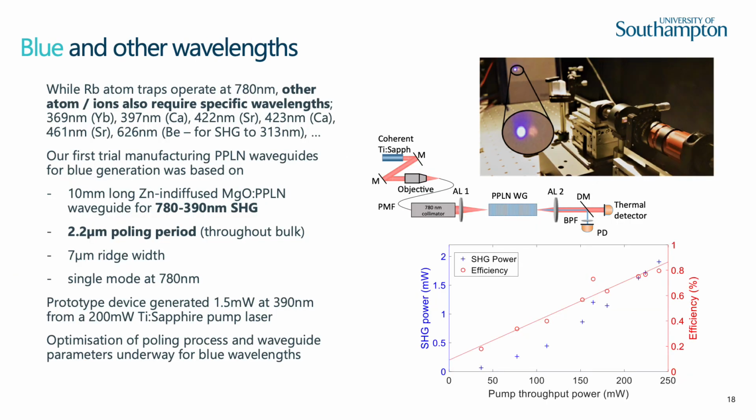And to finish off, we're not just developing waveguides for rubidium trap applications. Our next target is waveguides for blue UV atom traps in calcium, strontium and terbium. What you can see here is our first result of blue generation at 390 nanometers using a 2 micron period waveguide with a 7 micron bridge. This prototype device generated around 1.5 milliwatts at 390 from a 200 milliwatt Ti:sapphire pump laser. We're currently optimizing this and will be reporting on it in future talks.